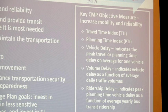Planning time index is very similar, except it looks at the 95th percentile travel time. So you stack those travel times from most to least, and whatever that 95th percentile is, that gets at the reliability factor as far as travel times. So you plan for that. And then vehicle delay is similar to TTI, except it's just taking the difference between the observed travel time and the free flow travel time for essentially one vehicle. And then volume delay is just multiplying that times the ADT. So where you have a lot of delay per vehicle and a lot of ADT, like 80,000, a lot of people are affected by that. So we want to look at that as well.